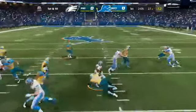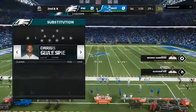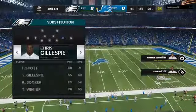It's a jet sweep. Here's Davis. Give him a couple on the carry there. 2nd and 8. Let's just make this one succinct. Nice job there. All 11 guys on defense diagnosing the jet sweep and putting it down.